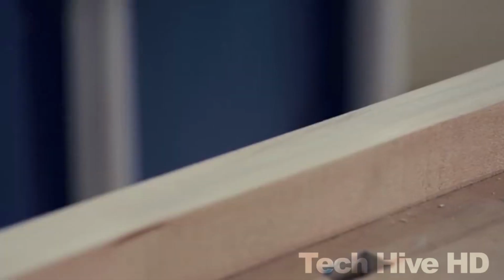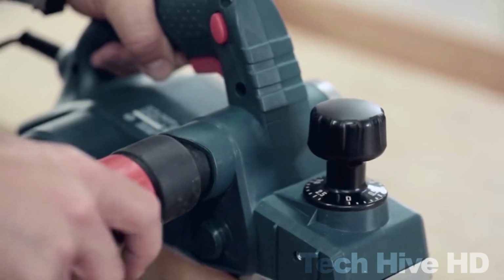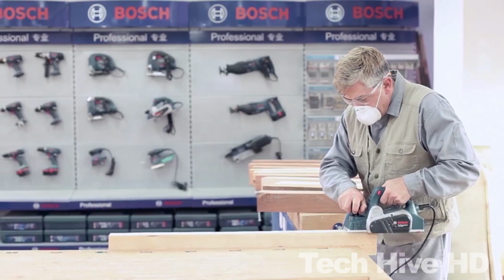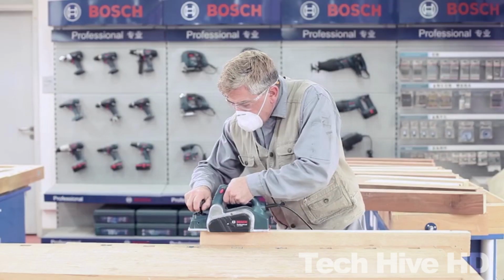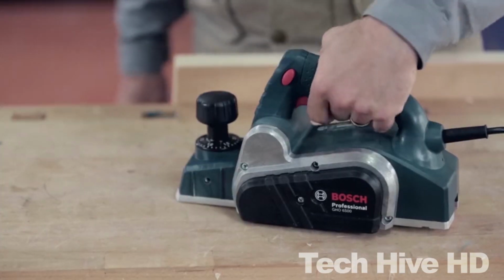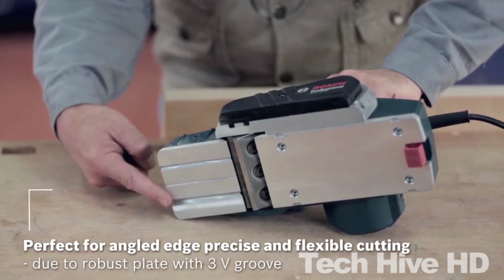It also provides protection on wood surfaces due to the optimized parking shoe. Maintenance is very easy and budget-friendly, as the pair of HSS blades is replaceable. Dust management is also made simple by the 35 mm hose. This planer is ideal for angled cutting and also for cutting at the edges. The planer has a V groove in the base that allows for easy chamfering and shaping of edges.